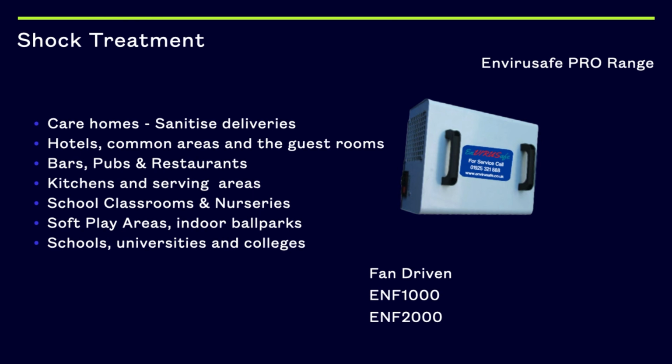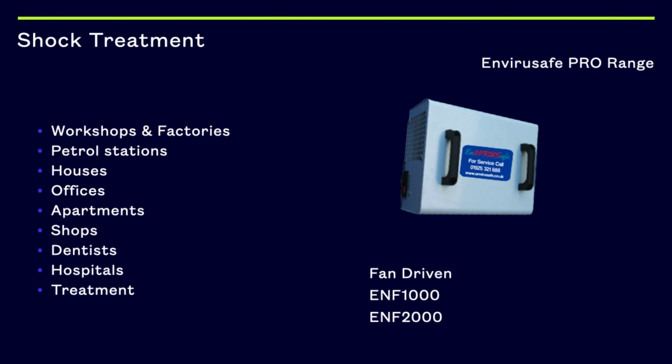They're ideal for care homes, to sanitize deliveries as well as for the rooms and the communal areas, hotels, common areas and the guest rooms, bars, pubs and restaurants, kitchens and serving areas, school classrooms and nurseries, soft play areas, indoor ballparks, schools, universities, colleges, offices, and the list goes on. Workshops and factories, petrol stations, houses, apartments, dentists, hospitals and treatment centres.